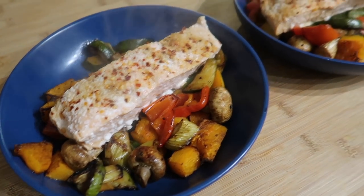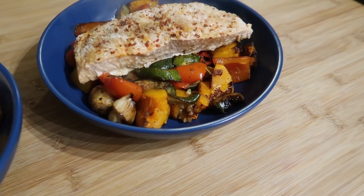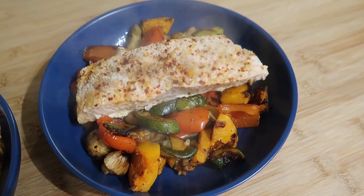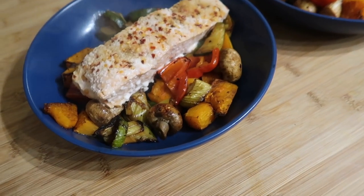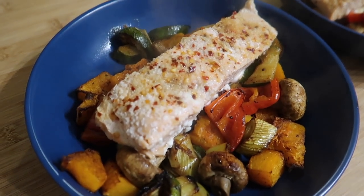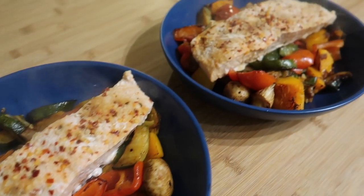So here is mine and Steve's dished up. We've got butternut squash, roasted red peppers, mushrooms, leeks and courgettes. And then our salmon, which I've just done with some onion powder, some chili flakes, and some lemon juice. And yeah, it's looking really, really nice.